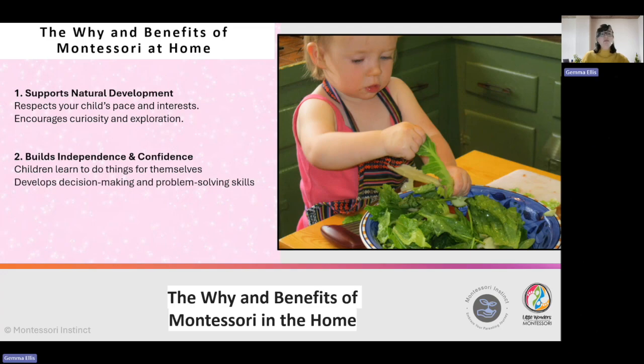Okay. The benefits of Montessori in the home is that it builds independence and confidence. Children learn to do things for themselves, and they get this great sense of accomplishment when they achieve something. They feel really proud of themselves, and they feel really independent. So here my daughter, shredding the lettuce, she used to take some of the lettuce out and cut it, and then put it back in. But this was such a joy, and if you look at the concentration on her face, this is a worthwhile task. She absolutely loved it, and she was developing so much fine motor skill that goes into that activity, and being able to manage a tool in the kitchen was a really important skill. They develop decision-making and problem-solving skills.